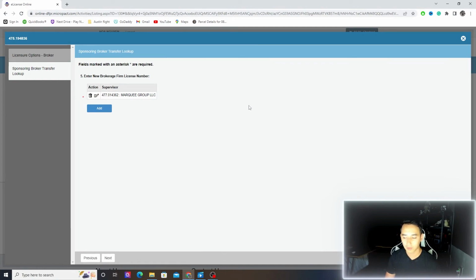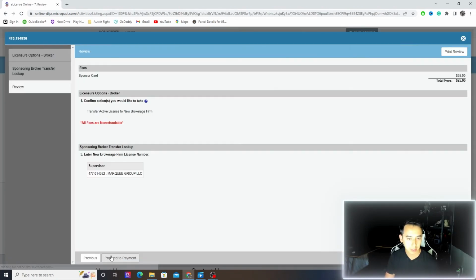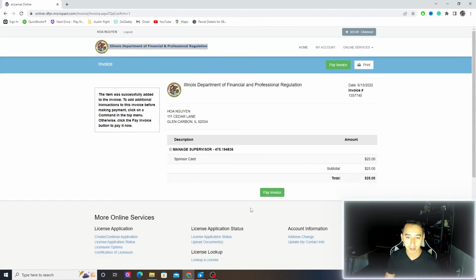You're going to transfer that over. Next step is click next, and then this is where you pay your fee. For the sake of the video, I am not going to pay the fee simply because I'm not transferring my license over. That's basically it for the most part. You can click proceed to payment. They're going to give you your invoice and all that, and after that you should be in the holding licensing account.